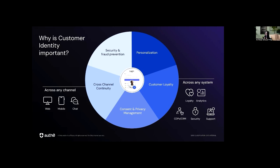And so when you're able to get customer identity right, you're really able to unlock cross-channel continuity or a better omni-channel experience. So now your customer doesn't have to start over on every device that they use. You get personalization that you're able to provide for your customers. And so you really make sure that your customers feel seen, and that the experience that they're getting is very authentic. And then loyalty, which I think is one of the most important things. If your customers have a smooth experience, they're going to keep coming back.